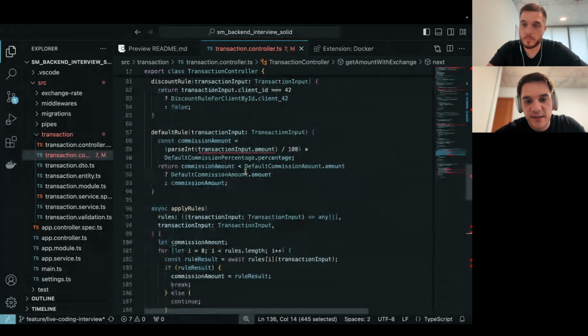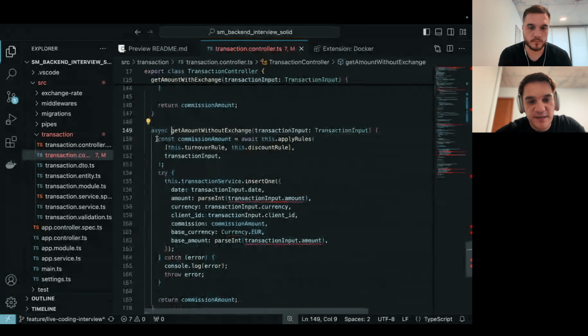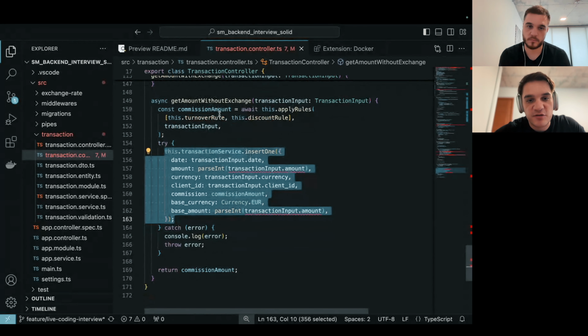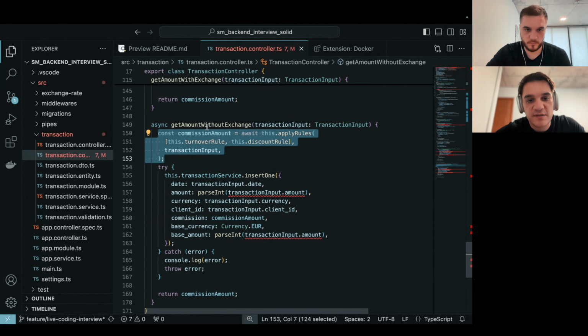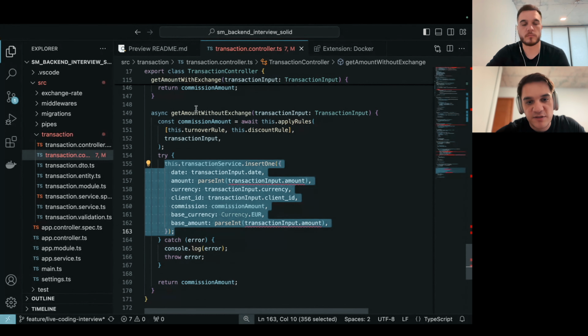So far, so good. And then the next thing is, okay, what about this one? What about the amount without exchange? And we see the same thing. We calculate the commission amount, and then we insert the transaction just like before. The only difference is there's no call to that external service. And so we see these two functions are actually very much overlapping. So the easiest thing is to, and I always recommend this, do the easiest thing first, which would be to have a function that computes the commission amount, and then use it in those two methods. Then have another function that creates the transaction and use it in these two methods.